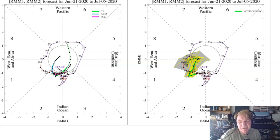So we'll say in the western Indian Ocean, the closer that dot is to this circle, the weaker it is. The further out here it is, the stronger it is. And these are the different members of the statistic model suggesting the forecast track, all of which suggests a very weak active phase, pretty quickly moving to the West Pacific, but exceedingly weak, if not even non-existent at all. So no real help there.